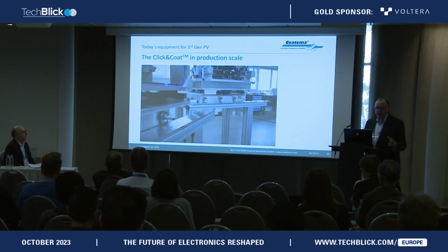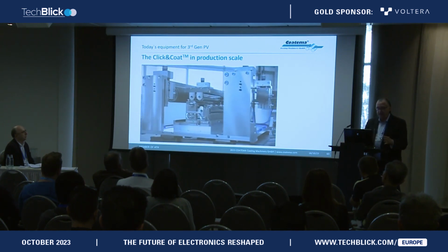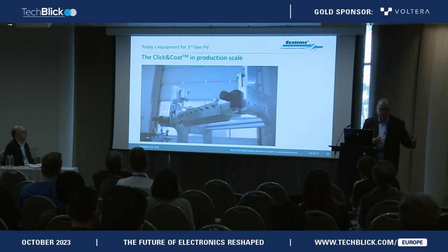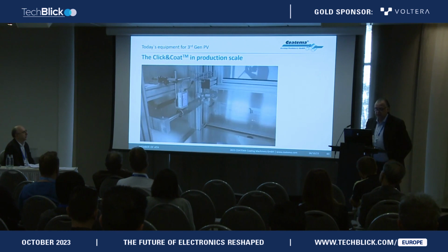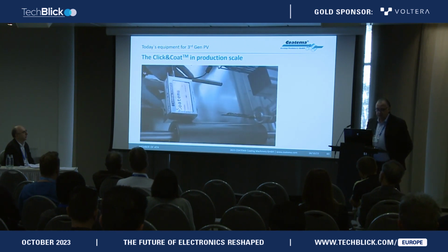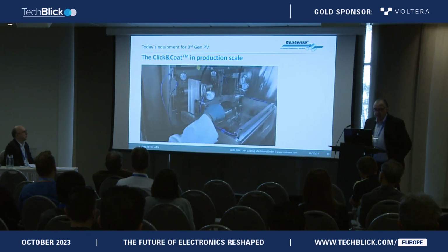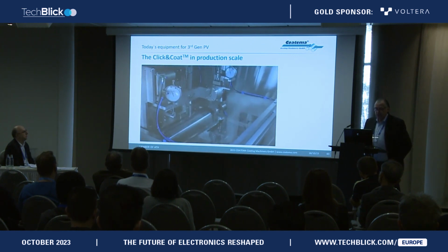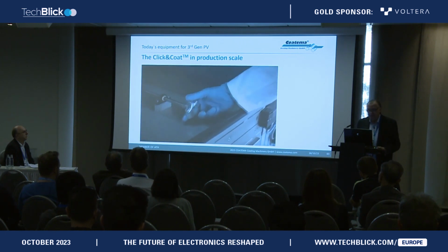Basically, the idea here is not to do one layer, dry, roll on again. The idea is to do several layers and then do the encapsulation. And the encapsulation is done under nitrogen environment, so completely enclosed chambers which can be opened. This will already show some more improvement in efficiency on bigger scale.